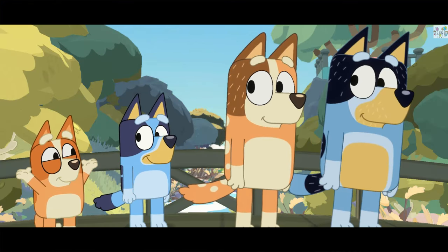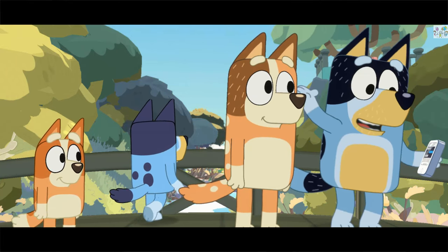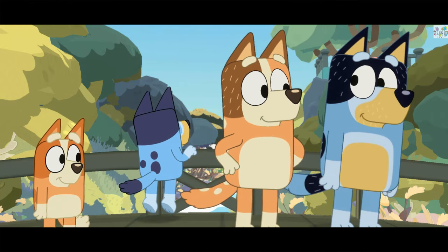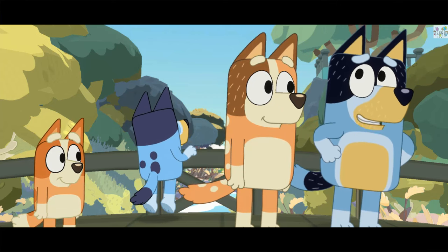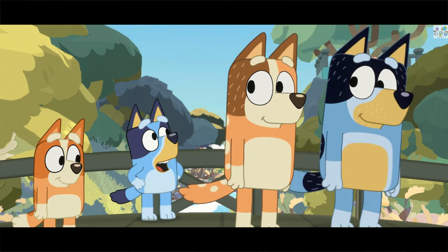Hey! We're here! Where are we meeting Muffin and Stripe? Let me see. Ah, at the castle fort. Castle fort? This place is massive! Bluey, where is the castle fort?